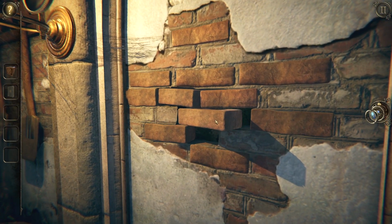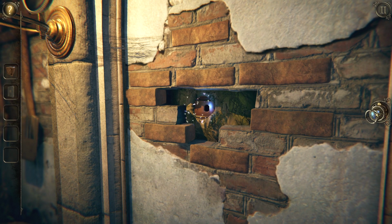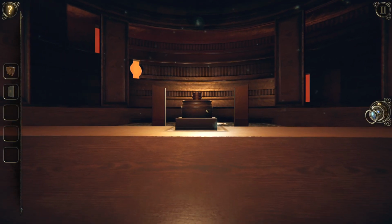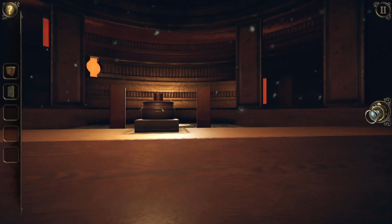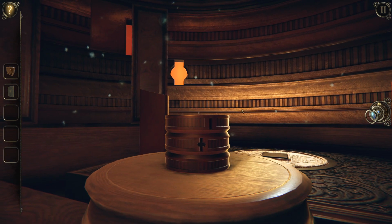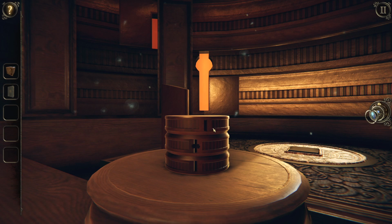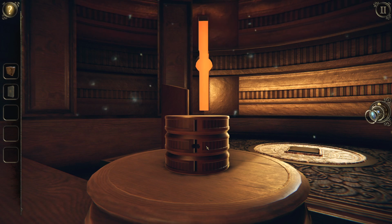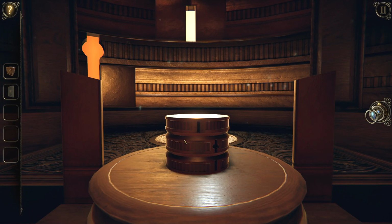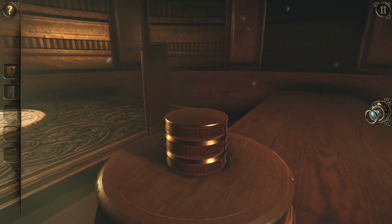Okay, we got busted bricks over here. Oh. Okay. Now we're getting somewhere, maybe. Hello there! What do we have in here? We can rotate. Okay, so we can make a keyhole, it looks like. Are we wanting to just do that over here so that we can go to the other side? I'm thinking so. That's why light's coming through, maybe.